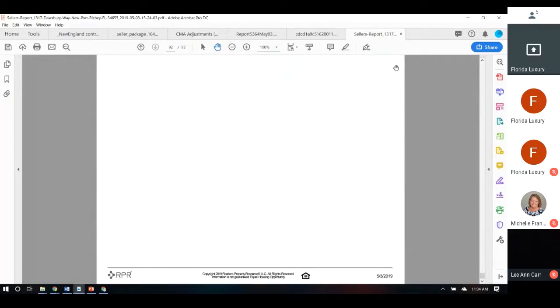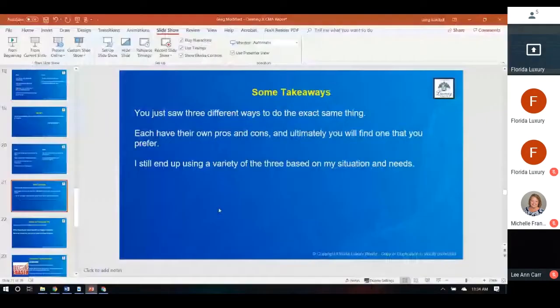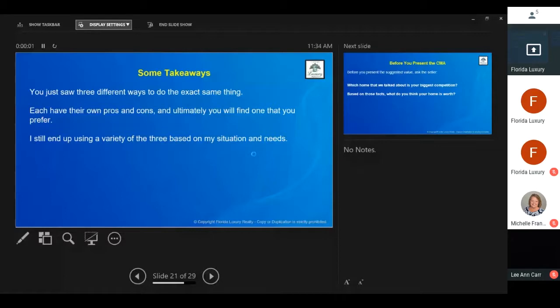But a 92-page report, if you walk in with a report this thick, the seller's going to go, yeah, I think we're done. You want to have some good information. And part of the difficulty of a CMA is finding that balance between giving them what they're looking for and overwhelming them with information.